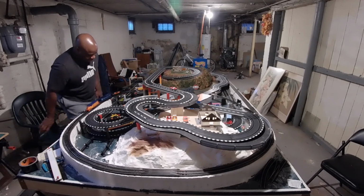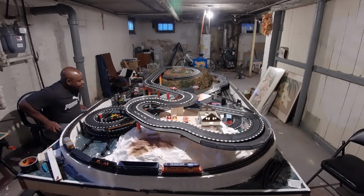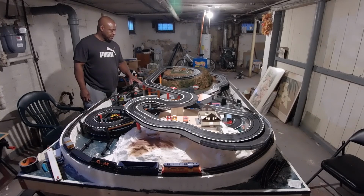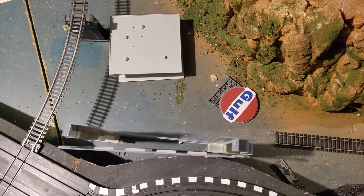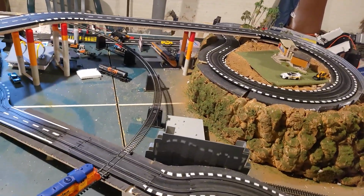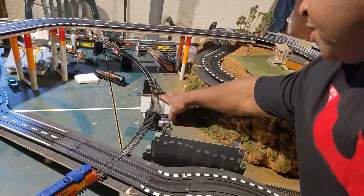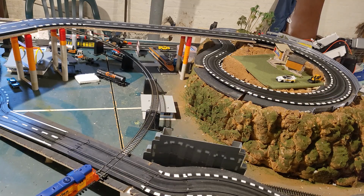Oh, I almost forgot. That thing is noisy. Since I changed the radius of the inner loop, I would have to place it like right here. Originally, let me set this camera up, I wanted the concession stand to be back here somewhere. But since the loop is a little wider, now the railroad is going right over the building. I don't like the look.